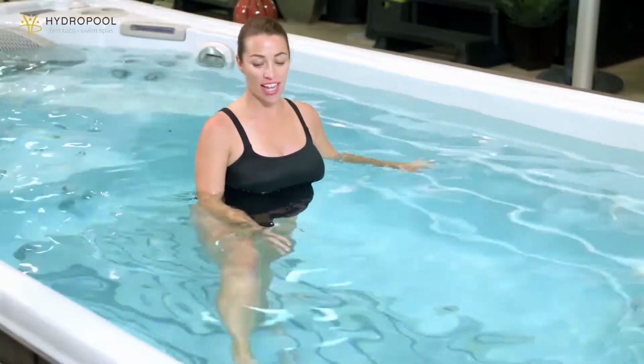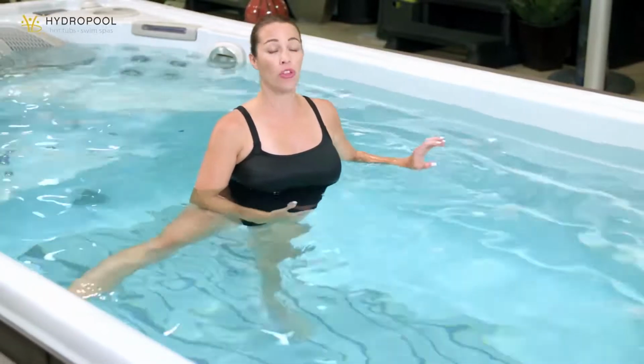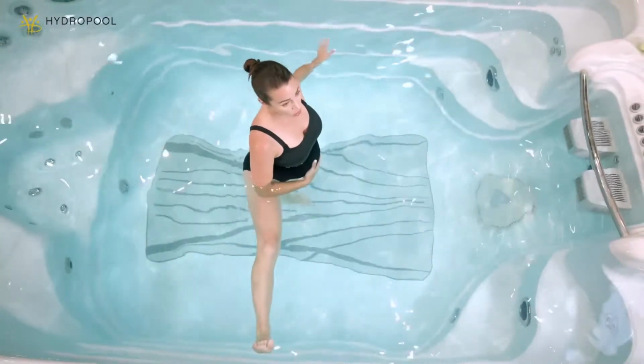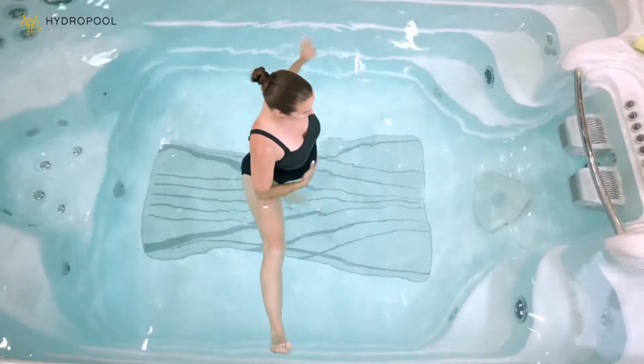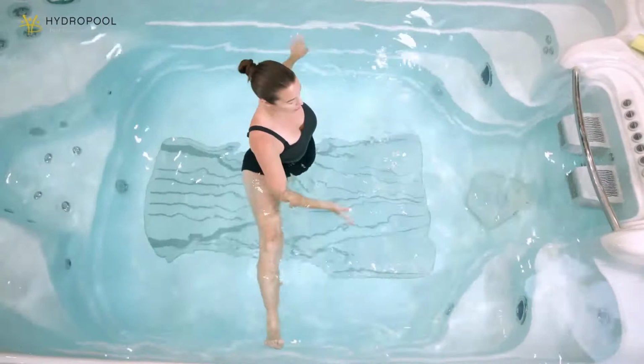Good, and then we're gonna take that leg wide. Again, you're gonna have to feel a little bit of that core engagement. Hold the noodle, hold the swim spa if you feel the need to. And then again, just pulsing back and forth. Feeling a little bit of an opening here in the hips on the right side.